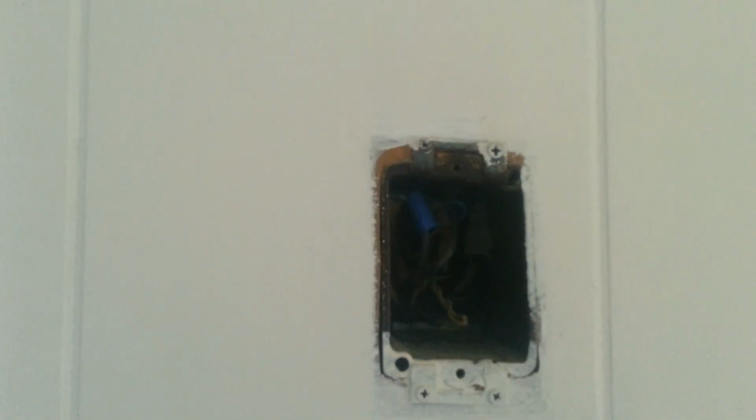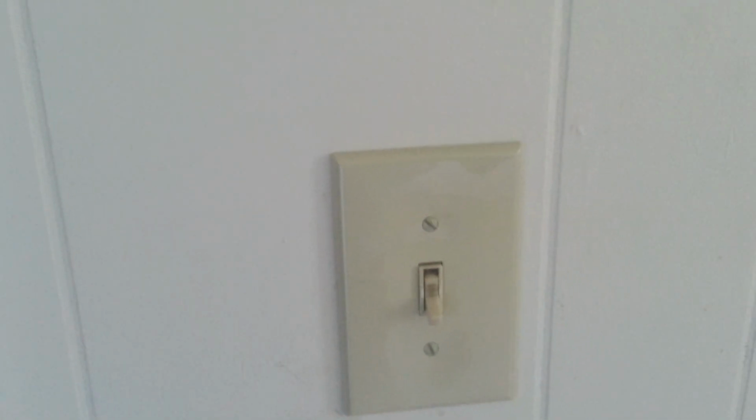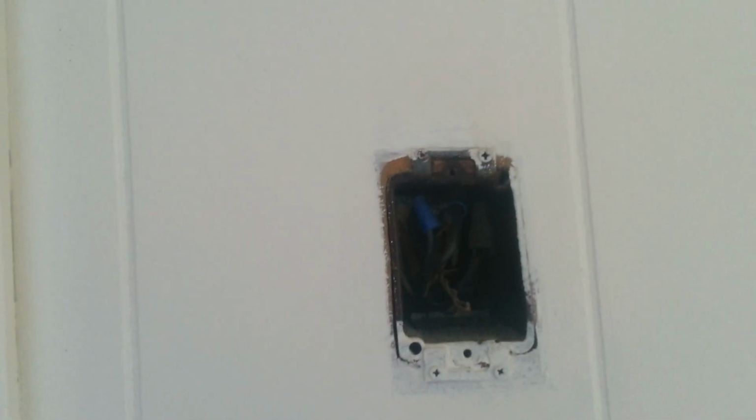Not sure what's going on here. There's a light switch right below that, so it doesn't look like it's a light switch. Maybe there was a light switch there in the past, or just being used as some sort of junction box there. Not really sure exactly what's going on there. Anyway, so I'm back in the hallway. I'm going to walk back out through the kitchen, into the living room, and there we go.